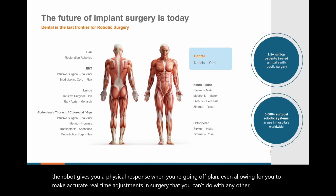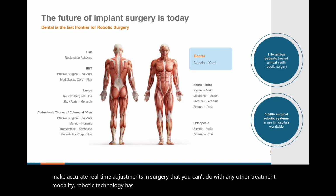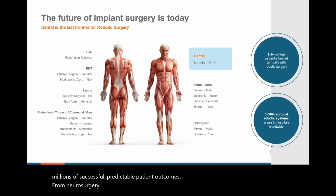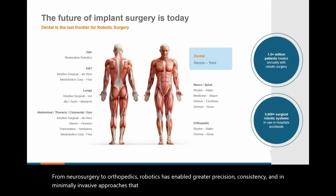Robotic technology has been integrated into medicine for decades, delivering millions of successful, predictable patient outcomes. From neurosurgery to orthopedics, robotics has enabled greater precision, consistency, and minimally invasive approaches that have fundamentally elevated the standard of care.